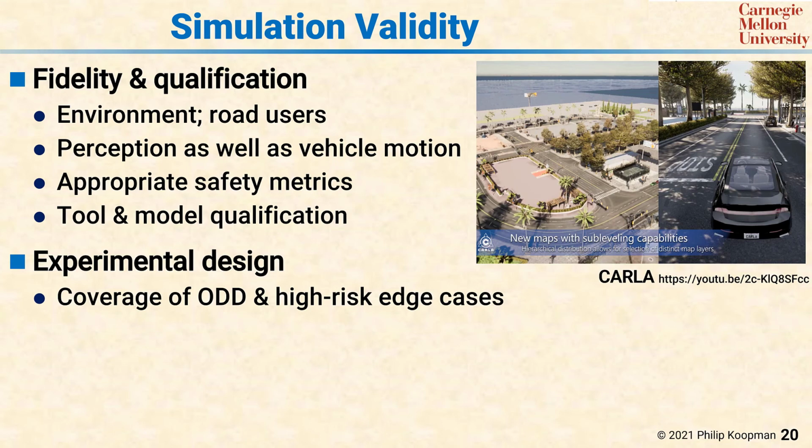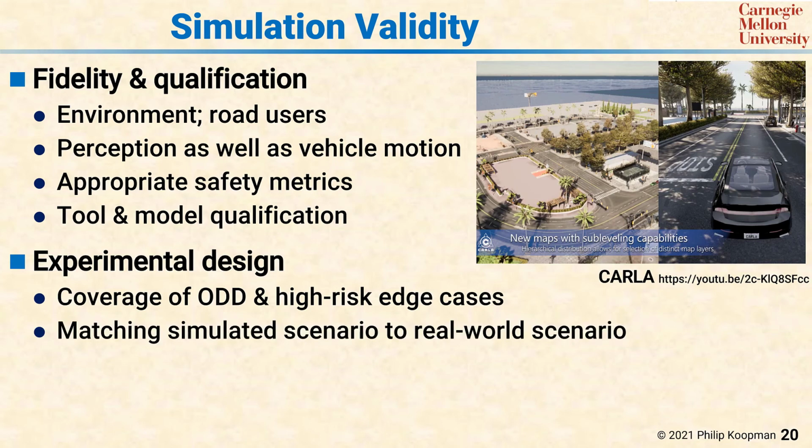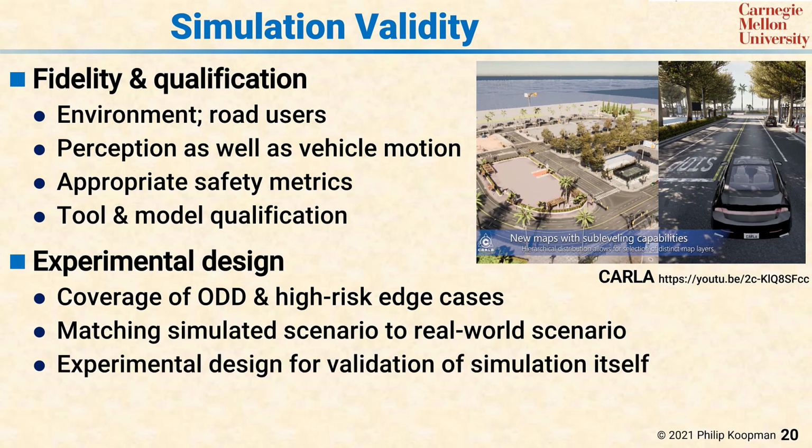Beyond making sure that your simulation campaign covers the whole ODD and edge cases, you have to make sure that validating the simulation also covers all the capabilities of the simulation. In general, this is going to require taking some real-world data and matching it to a corresponding simulation scenario. This turns out to require a significant amount of effort and is a big piece of the simulation validation engineering work. Finally, you have to make sure that the set of real-world driving you use to validate the simulation covers all of the ODD for the vehicle, as well as providing a high degree of coverage of potential bugs inside the simulation.